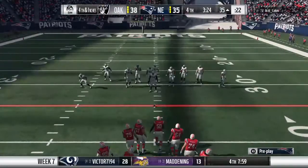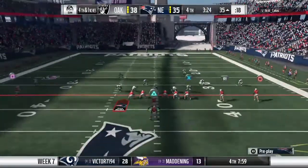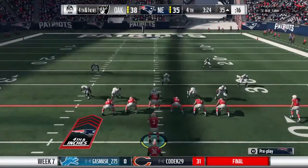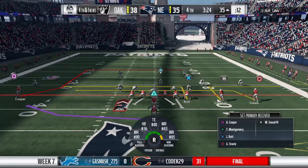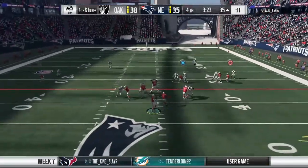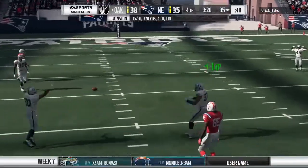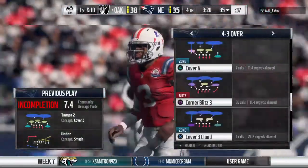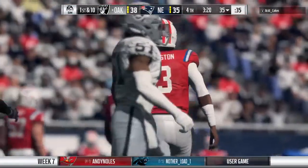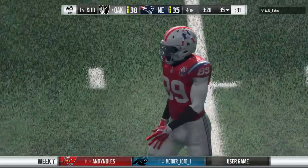One score down. Here we go. They're going to go for it here on fourth down. As expected, they're going for it to keep the drive alive. And no, it's incomplete. The Patriots come up empty on fourth down. And the Raider D, they get the football back.